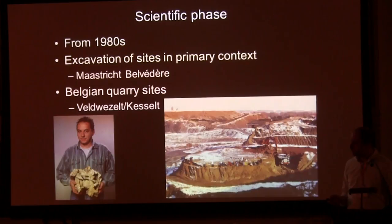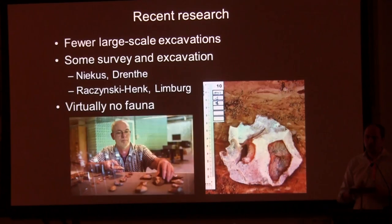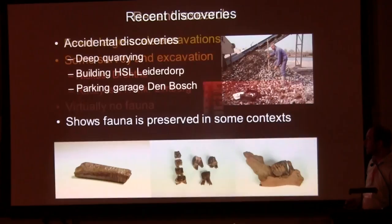But those were the big excavations, and over the last couple of years, most Palaeolithic research on land has been rather small scale. Recently, Marcel Niekus discovered and excavated a Neanderthal butchering camp near Assen, and for the first time in commercial archaeology, two Palaeolithic sites were discovered again in Limburg near Haelen. The problem is, this is very much a lithic story, because conservation conditions for fauna are not that great on land. We do have some.